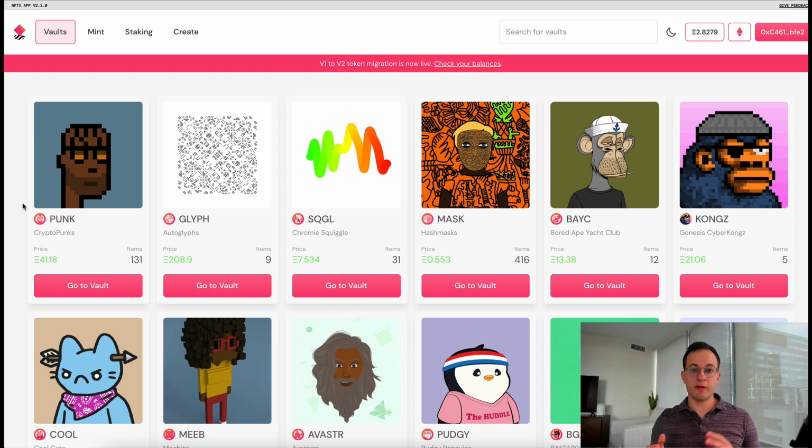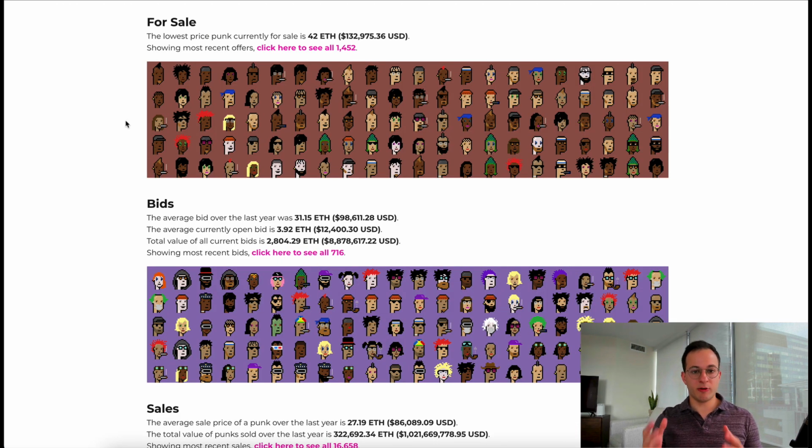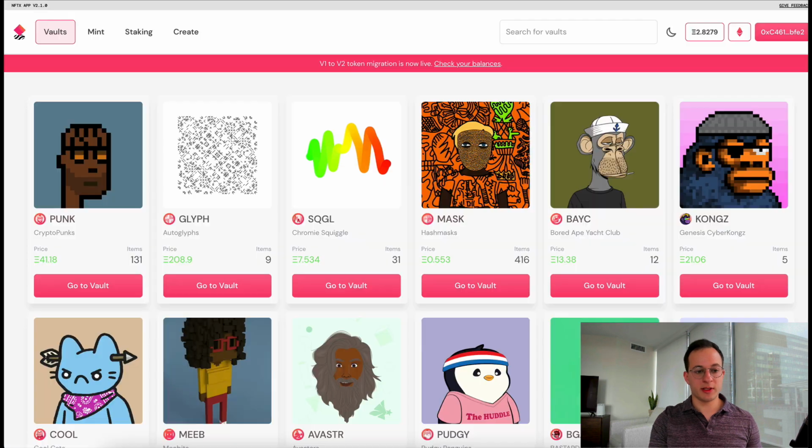Now, I do want to show you very briefly how effective the NFTX pricing mechanism is. So you can see here that a punk goes for 41.1 ETH, and again, that's a floor punk, and that's on NFTX. And if we go over to Larva Labs, which is the creator of CryptoPunks, you can see here that the cheapest punk they have for sale is 42 ETH. So 42 ETH is the floor. That coincides pretty closely with what we see here on NFTX, which means that the pricing mechanism really does work. I've checked several other projects and the floor prices are in line, which is obviously important to see.